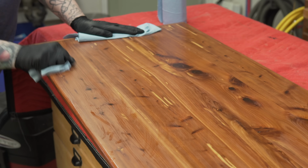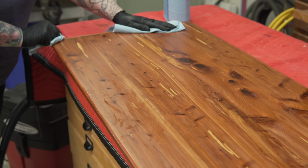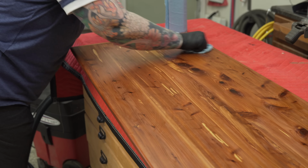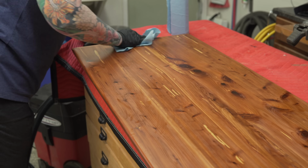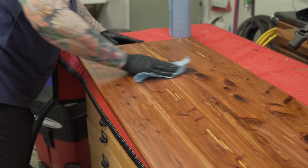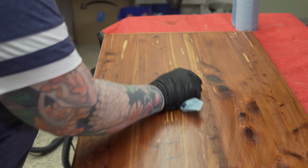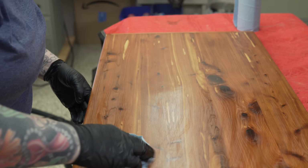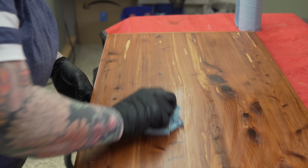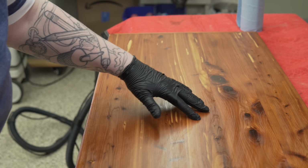Now, this is not the same as something like mineral oil. Sometimes there's a lot of confusion with what this product actually is. Mineral oils are great for some things, but it's a non-drying oil. Odies Oil cures to a beautiful, hard, but very soft feeling finish. And part of that process is getting all of the excess off. If you don't get it all off, it's going to be sticky, it's going to attract dust, and that's not what you want.